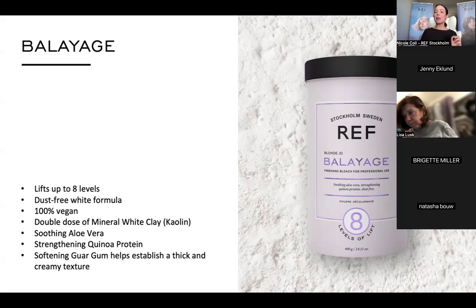Soothing aloe vera. This one's going to have a double dose of the white mineral clay in there. And not only is it going to add so many soothing properties because of it, but it creates a really beautiful crust that allows the product to stay damp underneath. So it continues to process. And that's how we are able to really get to that 8 levels of lift. Because we know lightener stops working and slows down as it's drying. And specifically when we're talking about open air processing, keeping it working is what's really important. So that's why that double dose of kaolin clay is important.